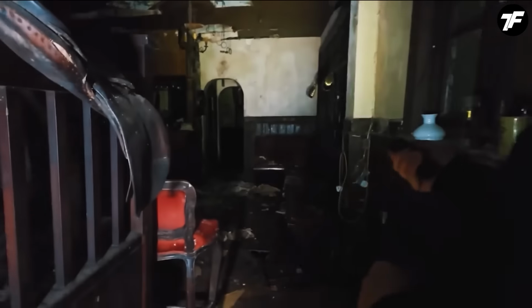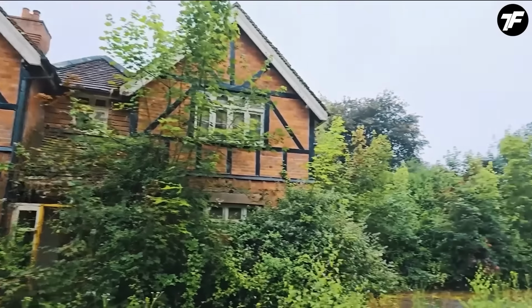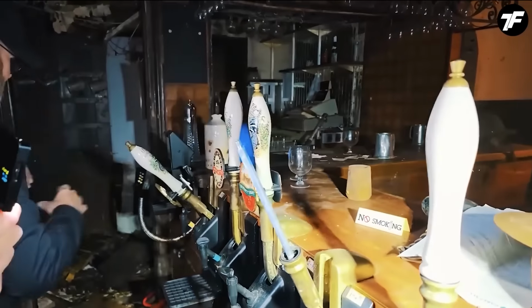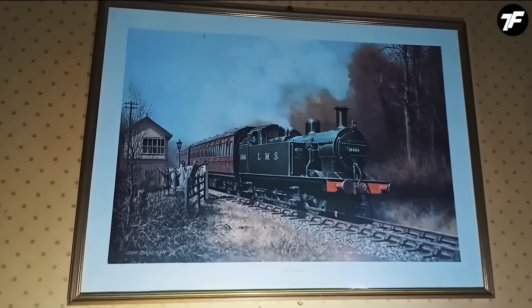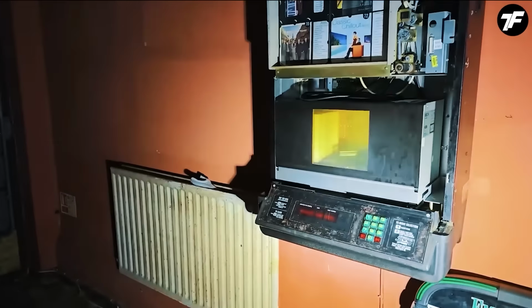This Victorian-era pub looks as if someone hit pause on it 15 years ago. Inside, explorers found real treasures: hats from the 1870s, vintage motorcycles, original paintings slowly rotting in the gloomy corridors. In the basement, everything is untouched as well: unique brewing equipment and dusty jukeboxes from another era.